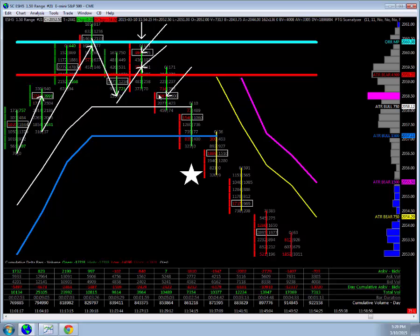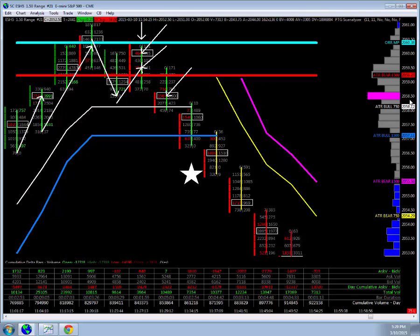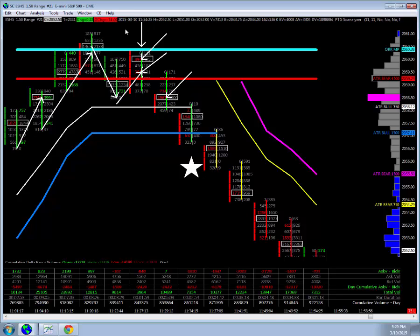So bid side on the left and ask side on the right. These are like mini domes, and this is a 1.5 range, so 6 ticks on each bar. Effectively what you're seeing here is the selling coming in on the bid side of the market.